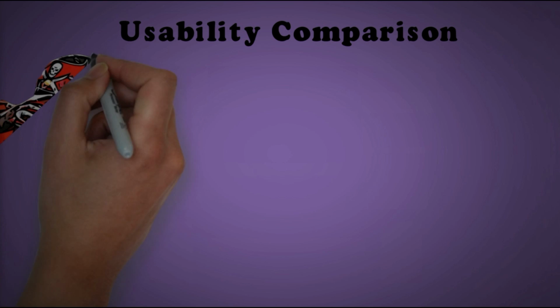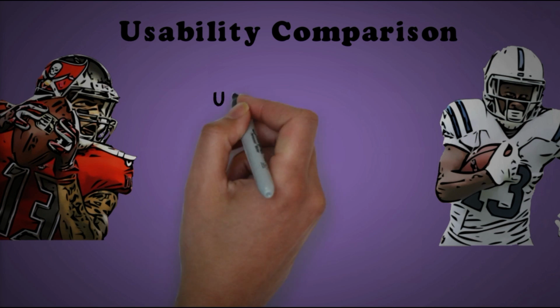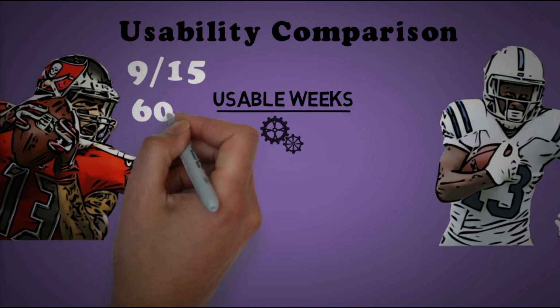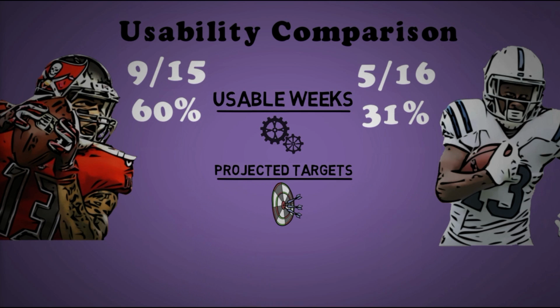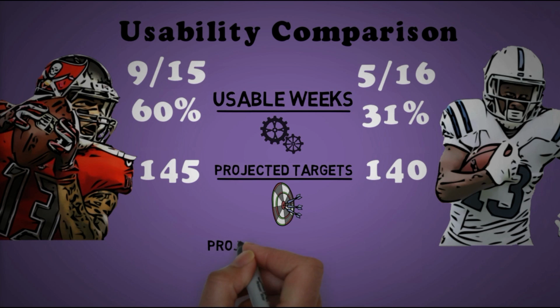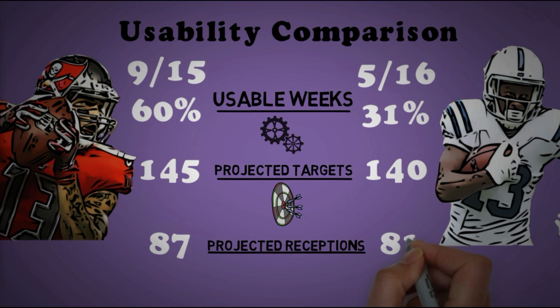In the usability comparison, we compare how many weeks they should have been started last year, meaning they were top 30 wide receivers that week. Evans had 9 out of 15 for 60% usability, while Hilton only should have been started 5 weeks out of 16 for 31%. Adjusting for 4 weeks of Ryan Fitzpatrick, I have Mike Evans projected for 145 targets over the season, while Hilton gets 140. Evans will catch 87 of these, combining Fitzpatrick and Winston, and Hilton will catch 81, adjusting for a 5% negative regression for Andrew Luck's completion percentage.